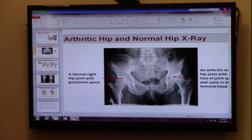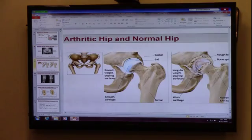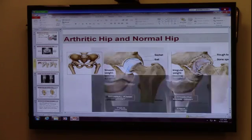This is an x-ray of an arthritic hip and a normal hip. If you see the hip on the right side, you can see how round the head of the femur is. On the other side, you can see that it's kind of diffused, and you don't see a nice round head. Kind of another look of arthritic and normal hip.